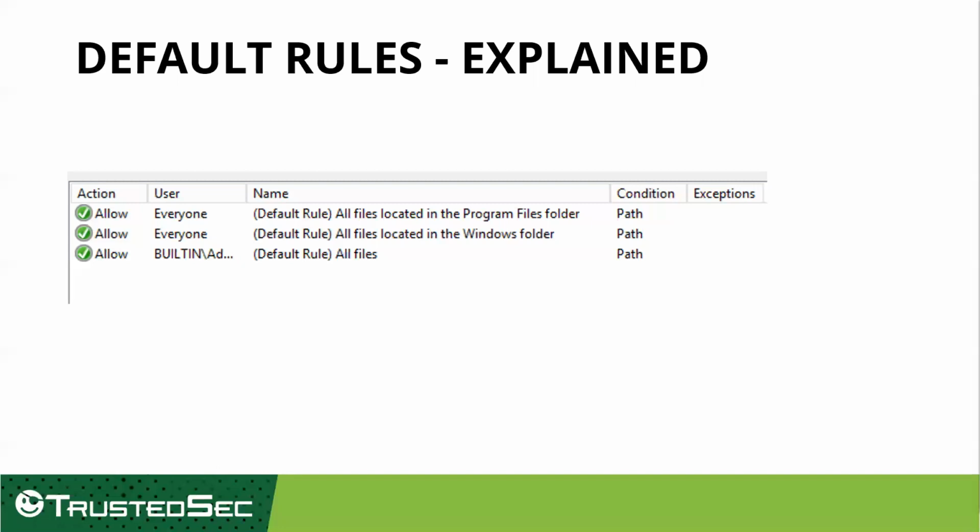And if you think of this in terms of the user not having admin rights, this makes sense, because in order for you to add something to the Program Files folder or the Windows folder, you need to be a local admin. So the idea here is that if a user has a program they need to run, an admin should log on and install that software so it ends up in Program Files, and then the administrator logs off and the user logs back on, and the program is allowed to run. That's the main idea behind the default rule set, and it's pretty good.